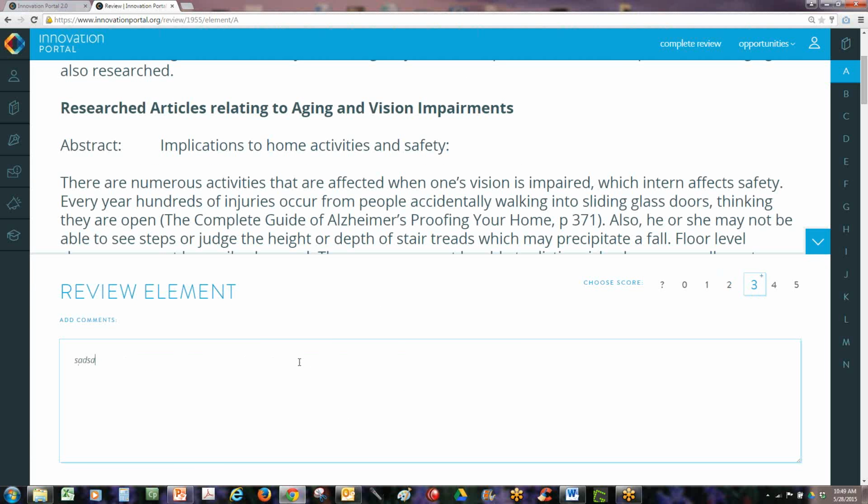In this comment section down here, I'm going to show you my amazing typing skills and type some gibberish. You can make some comments down here about why it's a 3 and not a 4 if you'd like. What do you think the teams could have done better, or if they've done something that impresses you, you can put it there. It's not required to add a comment. You can simply score and move on.